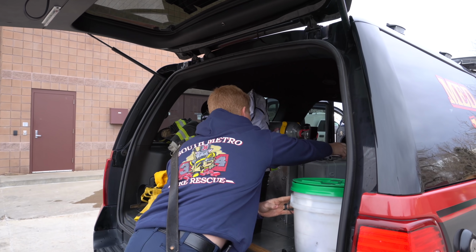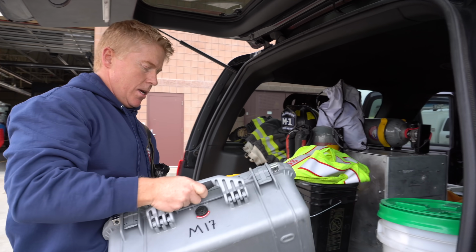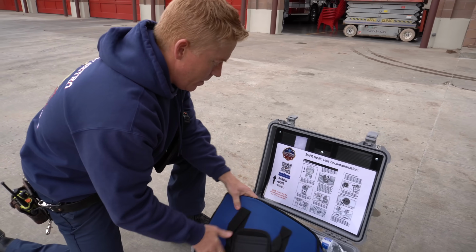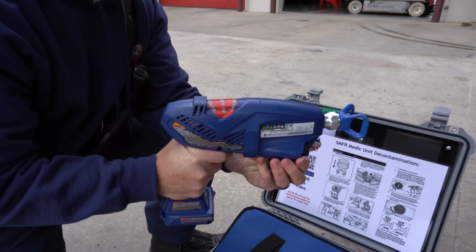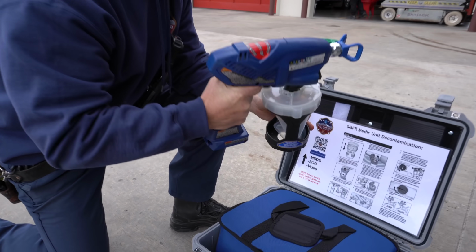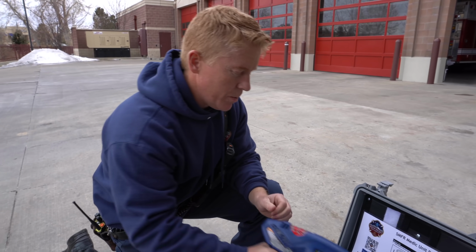And then what we have here is a decon kit, and this is unique. This is something that started for us with the COVID pandemic. What we have here is essentially a battery operated sprayer. We put some decon solution in here and we spray the back of our medic units. We never used to have this, but after the pandemic started with COVID, it was a big concern for us. There were a lot of questions, and we didn't know the best way to decontaminate our medic units after the calls.